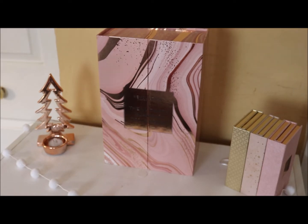It's a pretty blush pink with rose gold. It's a reusable box, and it has again a mixture of new and exclusive beauty products.